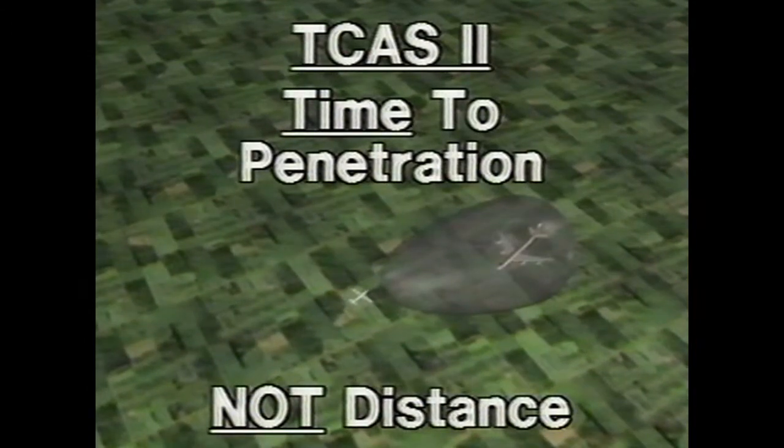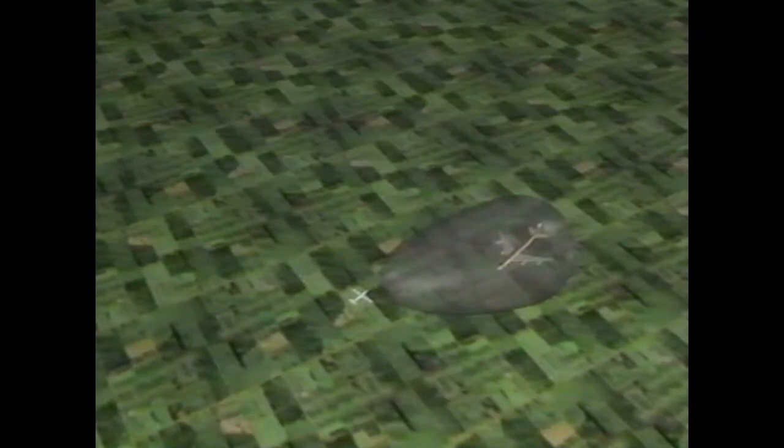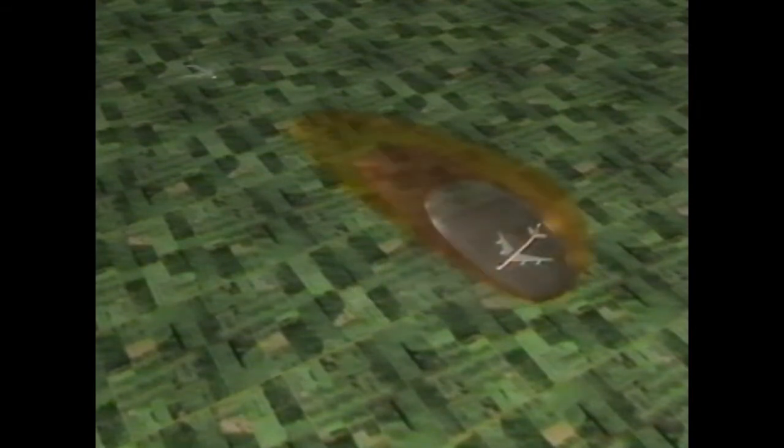The system looks at the time it would take to penetrate the potential collision area and not the distance. And as the geometry and position of the intruding aircraft changes, so does the protection.